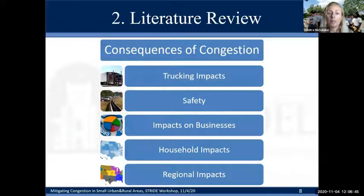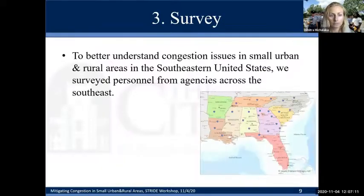Then we have impacts on businesses. You may not get people on time. And then, of course, everything comes with impacts on the household and on the region in terms of economy. So delaying getting somewhere, or maybe deciding not to go somewhere just because there is congestion, or you may have increased maintenance cost of the vehicles. So of course, we have all these consequences.